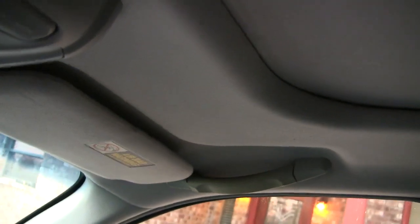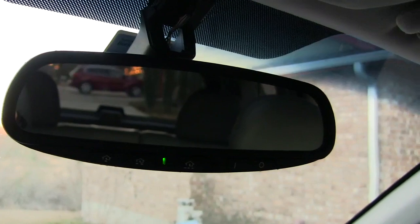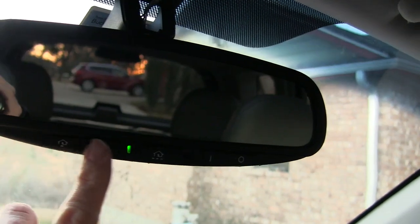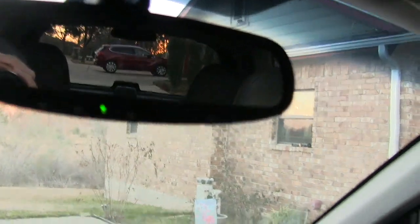Has the factory moonroof with a shade. So it can open back and forth. And it can also raise up like a vent, which is really, really nice. Got a handy calendar up there. And this is an aftermarket mirror. It's got an electrochromatic automatic dimming feature. And these three buttons here are Homelink garage door openers, which you just don't find in vehicles of this age, but that was an upgrade that really is nice.